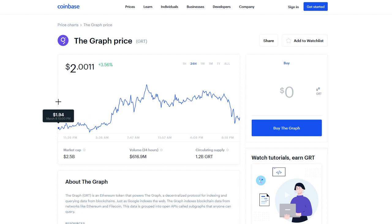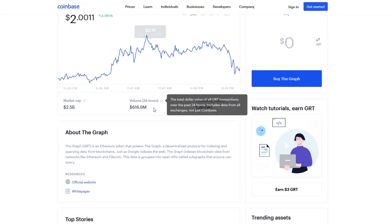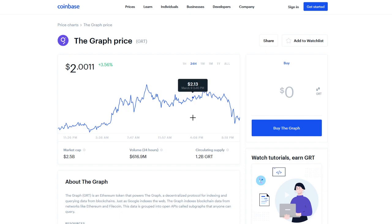As you can see, it actually started about 1.94. And now it's about that 2.01 mark. So you can actually see that it had a height of about $2.21, which is actually pretty crazy. It definitely had a solid top off, and then it did kind of correct itself back down. But the graph is currently, in my opinion, very undervalued.